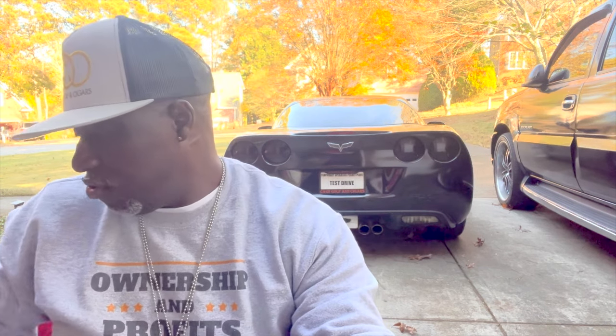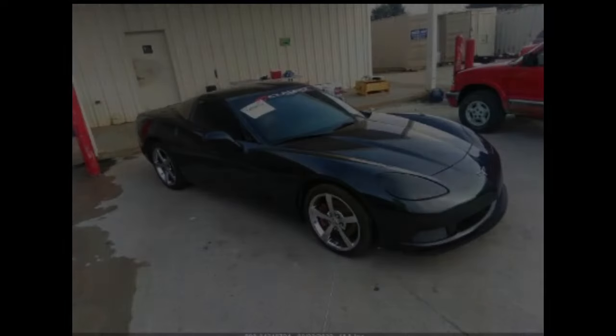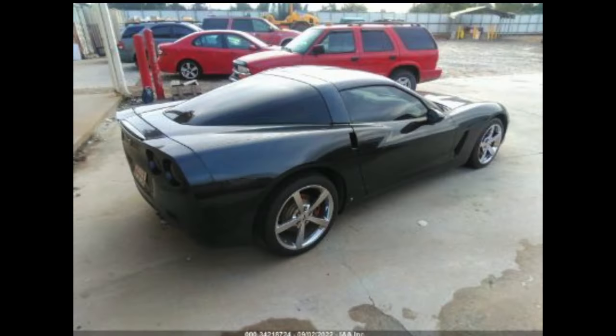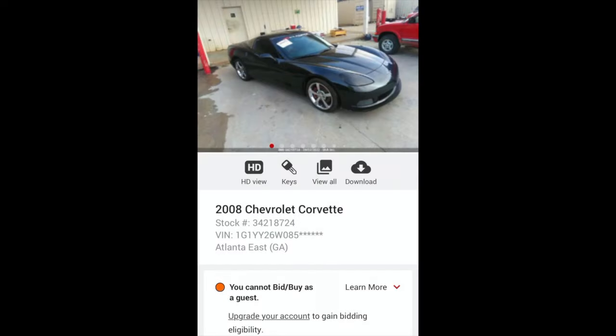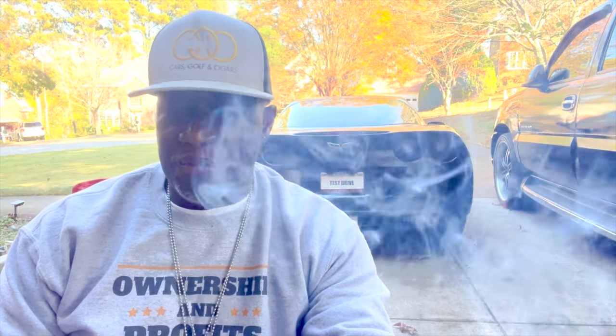But before we get into the money talk, let's get into what was going on with it. I told you this came from IAA. So now, I'm gonna put up some pictures from it, and it's gonna show you exactly the condition that I saw it in when I first saw it. So stick with me. I'm gonna put these pictures up right now, and then we'll get right back.